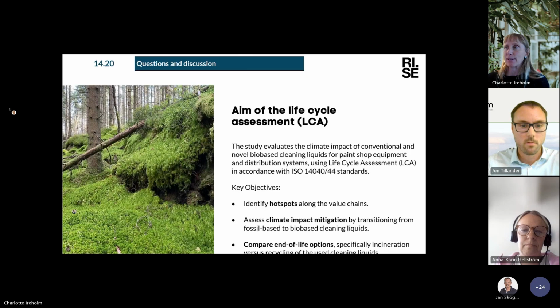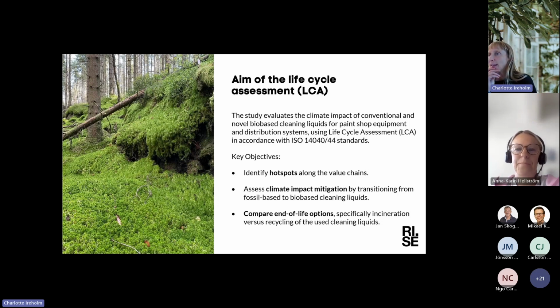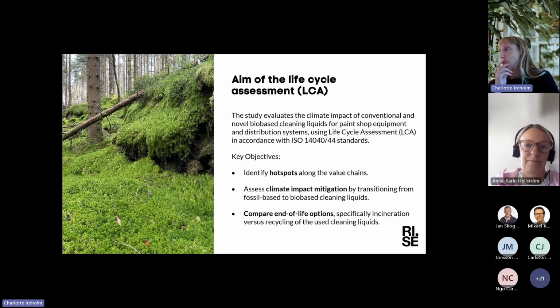Or if not, we will, as you said, Jon, jump further to the core results, one must say, the life cycle assessment. What happens then if we change to a non-fossil based material, or if we do recycle our thinner after use? So Anna-Karin, you will tell us about how the LCA is performed and what we found out.